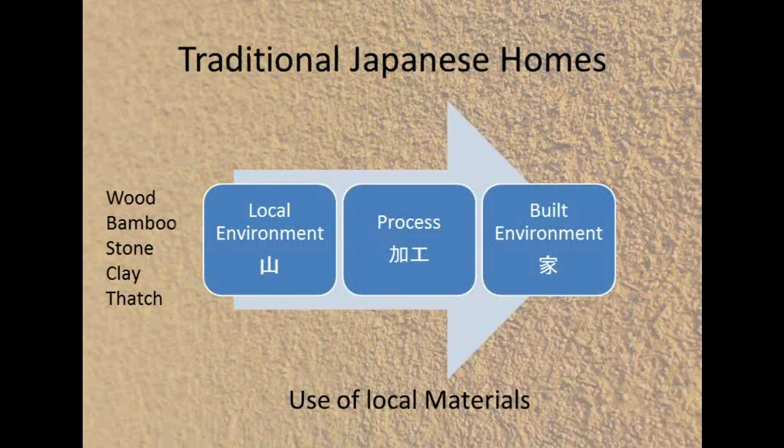One characteristic of natural building in Japan, and I think this is probably true of vernacular architecture everywhere in the world, is that all of the materials were sourced locally. In Japan, you see wood, bamboo, stone, clay, thatch, all sourced from the local environment, processed locally, and then used to build homes. And the architecture we're going to look at is mainly homes as opposed to temples or other things.